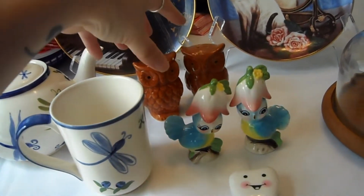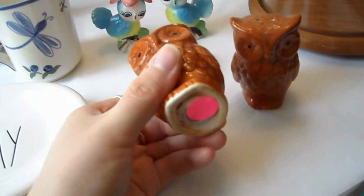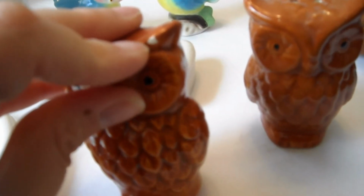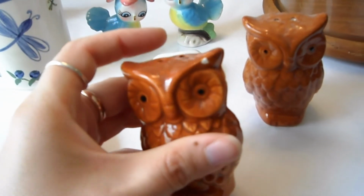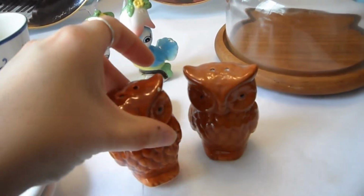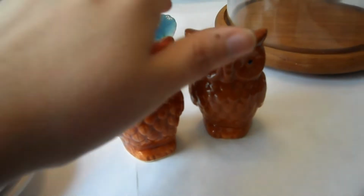The next thing that I noticed, which unfortunately has a little bit of damage, but I just thought they were too cute to pass up, were these little owl salt and pepper shakers. You can see this one has a little bit of a chip near his eye, but it's not like a ceramic chip, it's more of a paint chip. So I feel like I could probably try to doctor that up a little bit, or just leave it to the buyer to fix if they wish. But I love owls. I collect owls, so I couldn't leave those behind.